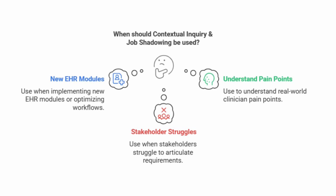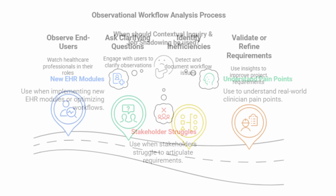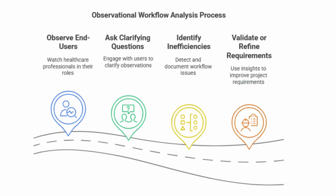Just seeing how they use the current systems and paying attention to what goes unsaid. Because sometimes people are so used to workarounds, or they've been dealing with the frustration for so long, they won't even mention it. But when you observe them in action, you can discover those pain points. So it's not just about asking, what do you need from a new system? It's about observing their behavior, their actual workflow.